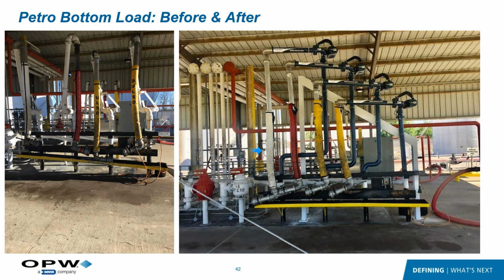And on the left, what they had before, they couldn't do that. They had to duck and dive and move arms out of the way to get an arm on the right to connect to a compartment on the opposite end. So it was really difficult.